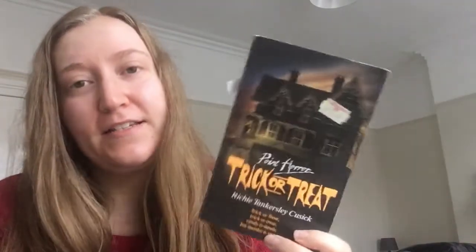I picked this specifically because it's Halloweeny. It's about a girl who senses there's something evil about her house. She feels like someone's following her, and then a bunch of creepy practical jokes start. Pretty classic Point Horror stuff.